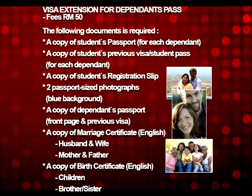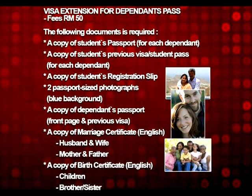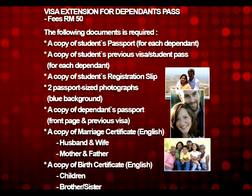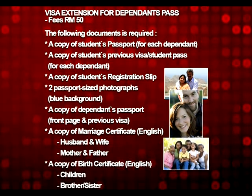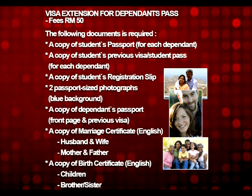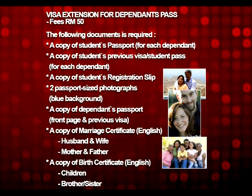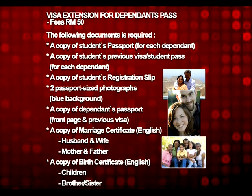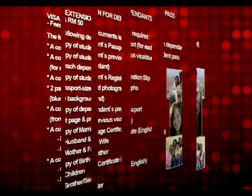To obtain visa extension for dependents, you are required to be ready with a copy of student's passport for each dependent, a copy of student's previous visa or student pass for each dependent, a copy of student's registration slip, 2 passport-size photographs, a copy of dependent's passport, a copy of marriage certificate, a copy of birth certificate.